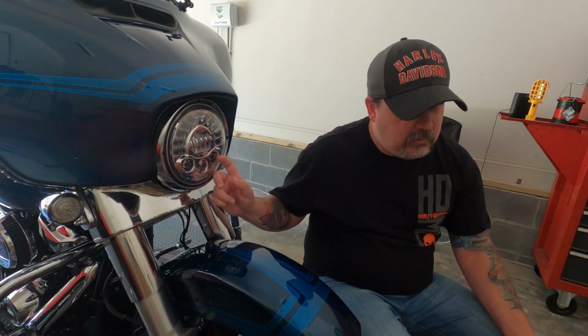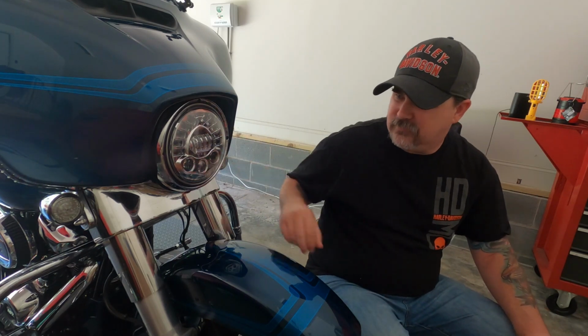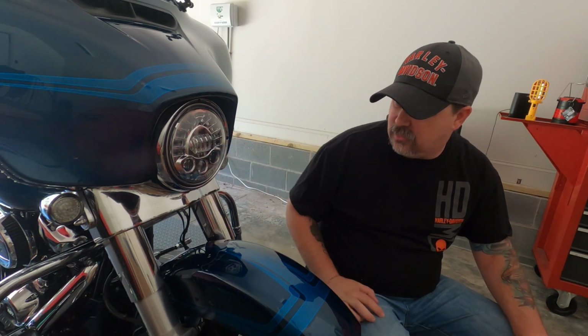Now, when it comes to the difficulty level, I don't have any experience in automotive. I don't have any experience in motorcycle repair or that type of thing. Very low on this. I was able to figure it out. If I'm able to figure it out, you guys will be able to figure it out. Just a couple different screws, this plate comes off here, then the headlight pops out. And then there was a small adapter that you plug into.